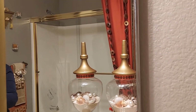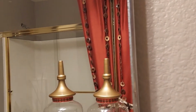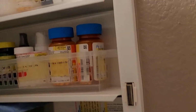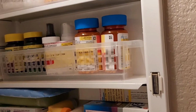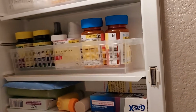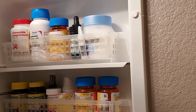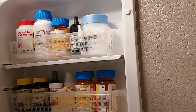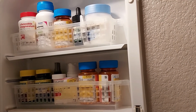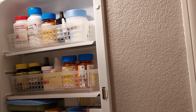So as I'm showing you the medicine cabinet, let me give you a sneak peek of what it looks like inside. I use these seasoning holders that you put seasoning in to organize my cabinet on the inside. And it organizes it very well, as you can see.